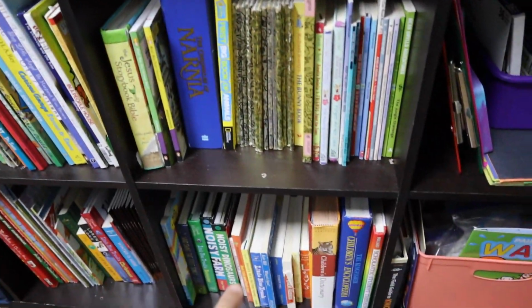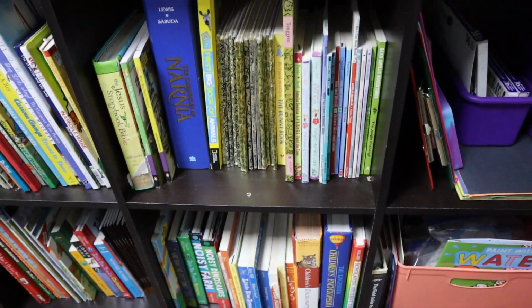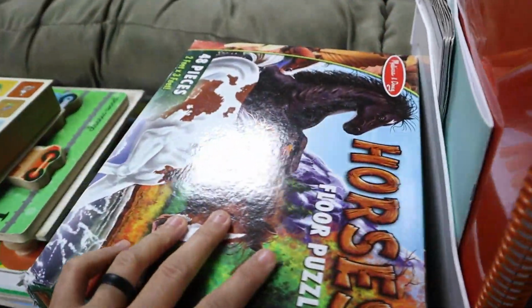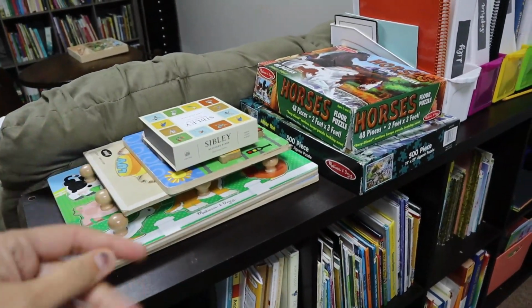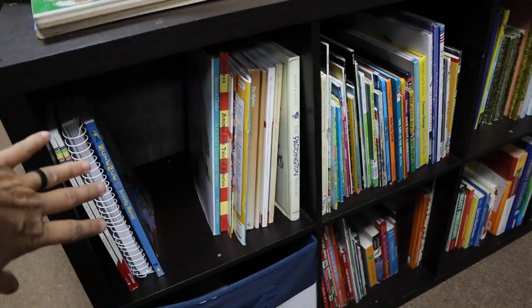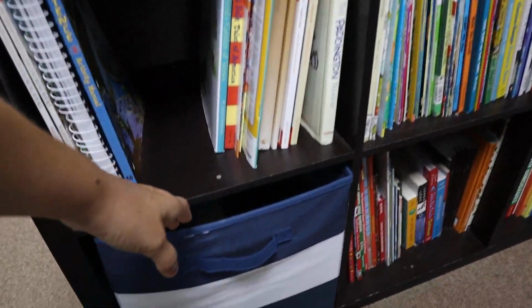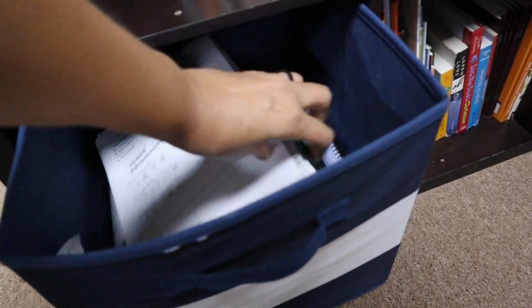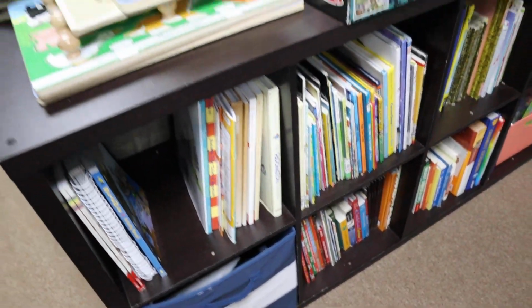And then down here we have a few reference books right here in case they need a dictionary or something like that. Also, I have obviously some puzzles up here that they can do if they're waiting. This is just some extra curriculum and a book that's waiting here. And in here, I have a lot of teacher's manuals, and I just keep them all in here, and I just pull them out whenever I need them.